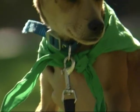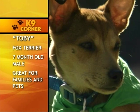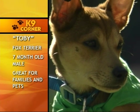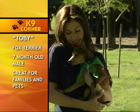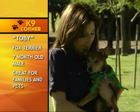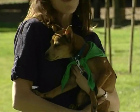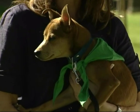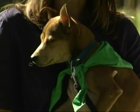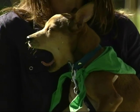So I've got Toby here, he's about 7 months old, and Erin, can you tell me a little bit more about the breed and his temperament? Yes, he's actually a fox terrier. We found him in the trash in South Central. He's got a wonderful disposition, good temperament, would be great with other cats, dogs, and kids of all ages. Just all around great dog. Well, he definitely looks like he's ready to be adopted, but we're not done yet. We've got plenty more dogs that are ready to be adopted, but before we do that, let's go see what Christy's doing with Torrance Animal Control, because she's got some really great tips for us.